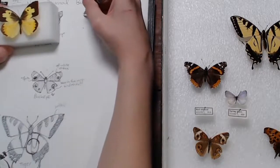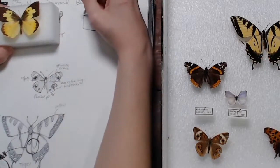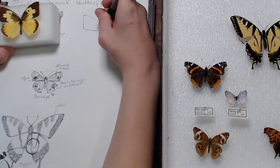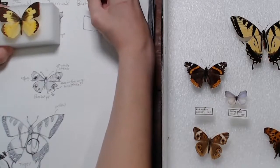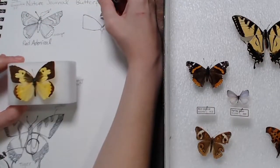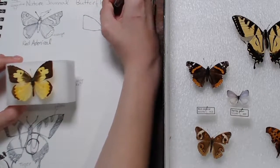Okay. Yeah. So we'll connect that. Connect this to the body. Oh, that'll work. Okay. And then really round curve. Where the head is just kind of tucked in there, but really the wings come way the heck over. That's fun. Okay, and then the antennae, I mean, one is sticking out. The other one's kind of bent in a weird way, but we'll do our best to represent that.